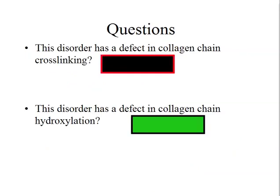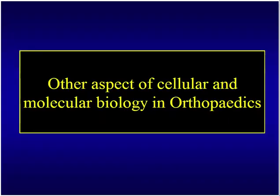This disorder has a defect in collagen chain cross-linking, osteogenesis imperfecta. This disorder has a defect in collagen chain hydroxylation, scurvy. Let's go over some other aspects of cellular and molecular biology in orthopedics and some of the key testable items.